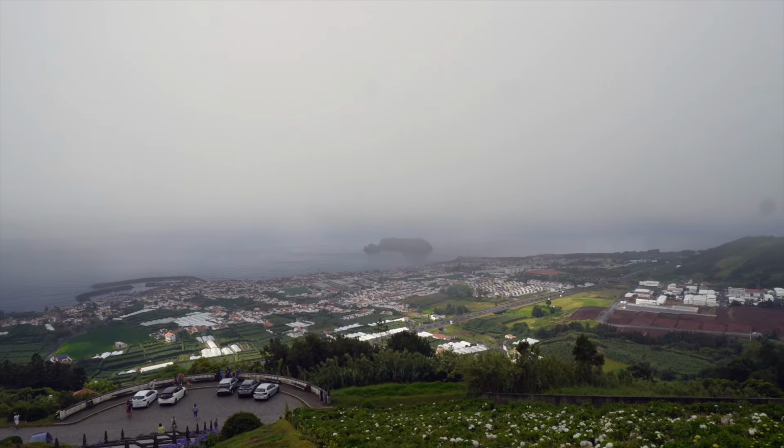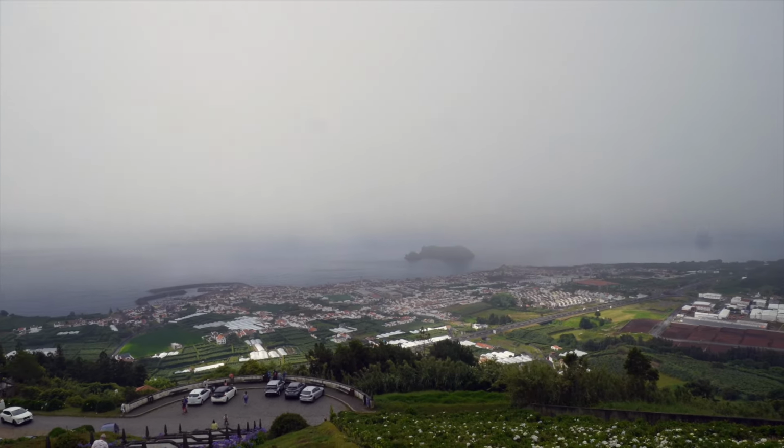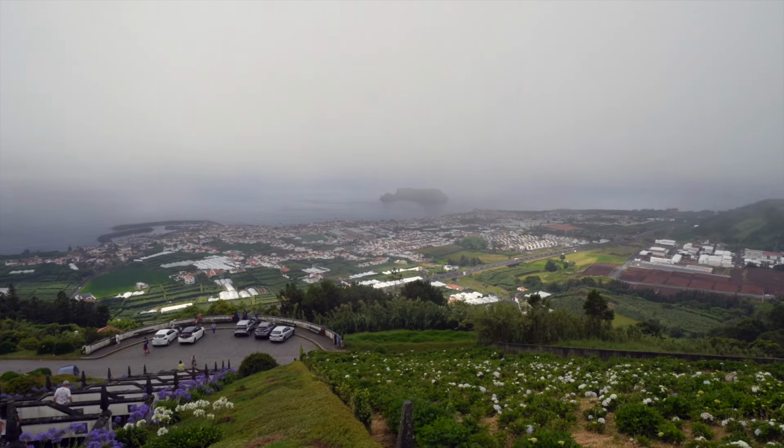Beautiful view here. The clouds keep rolling in and out, and we lose the view, and then it comes back, sun's out. That's awesome. Like they say here in the Azores, if you don't like the weather, just wait 5 minutes.